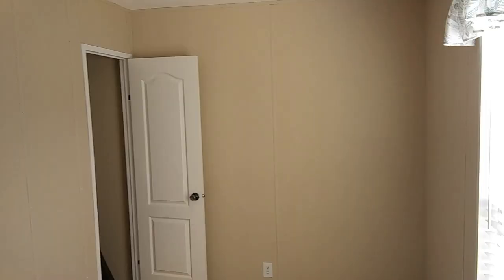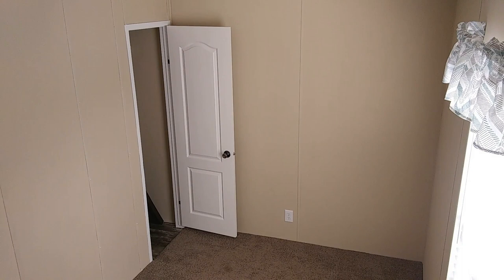Oh yes, by the way, this home, you could actually order this home with a two-bedroom option. You would have seen that on the floor plan at the beginning of the video, but you can actually order this home with a two-bedroom option. What you're viewing here is the three-bedroom option.